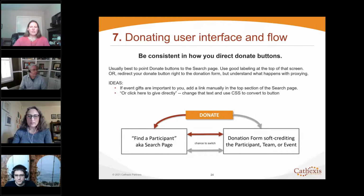So the next few topics are about user interface for both the participant and donor on TeamRaiser and you as the administrator. So, talking about donating and how you set up your TeamRaiser microsite to direct people properly to the donate form.